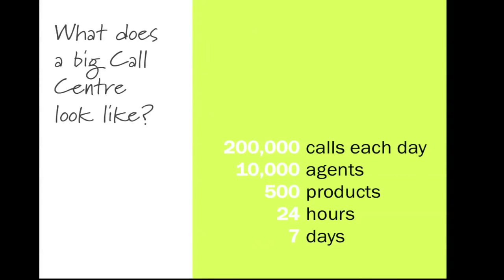So we're trying to make the call center better for customers and better for the organization that runs it. The problem is the call center. Just how big is it? Well, you can see the numbers there on the screen: 200,000 calls a day, and that actually goes up on public holidays and Christmas. All of these numbers combine to produce a data set which is about 140 megabytes a day, 850 megabytes a week.